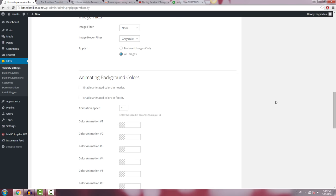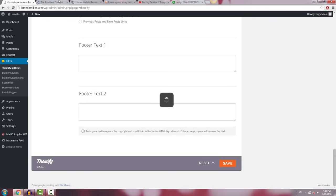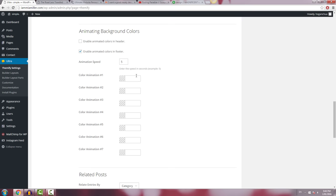Now we're going to scroll down. This is basically the animated background feature. So you can add an animated background color. So what I basically mean by that is, okay, I'm just going to show you. So click to enable animated backgrounds in footer, click on save, and then I'm going to refresh this page. Now if you scroll down, okay, so basically that's going to flash different colors. It looks really cool if you're building a very sort of modern, funky, hippie website. But for this tutorial, we're not going to add that. And you can add that if you want to. You can also set the different colors here as well.